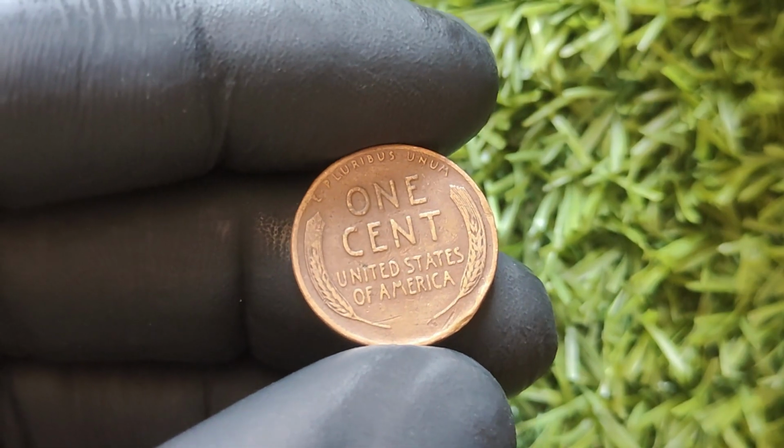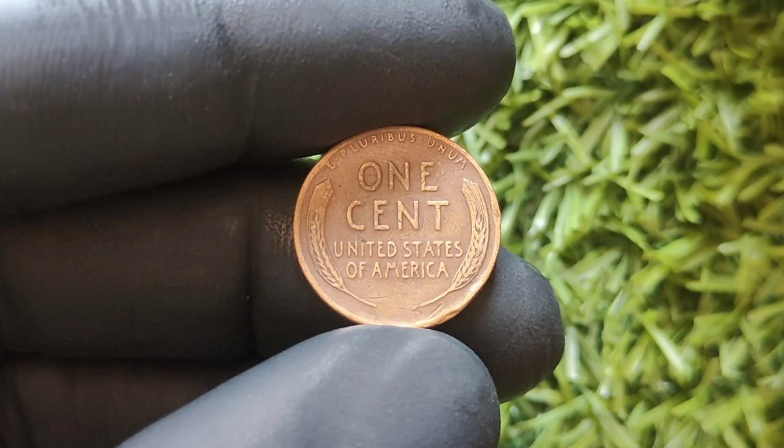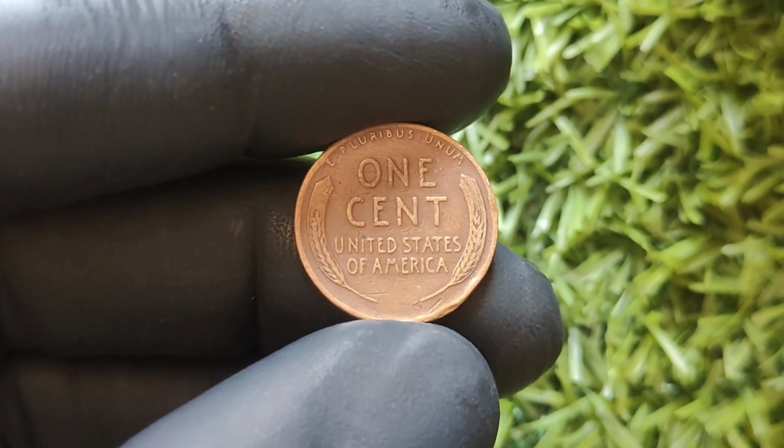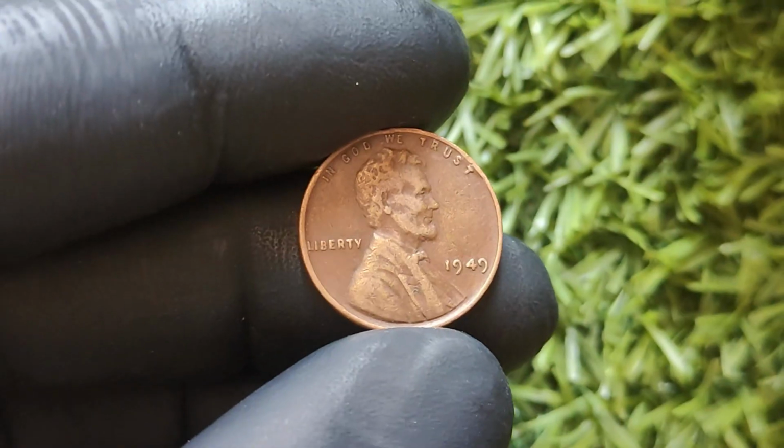Now I know what you're thinking. What are the odds I actually have one of these $1 million pennies? Honestly, not very high, but not zero either. These coins are still out there. They pop up in old collections, inherited jars, and forgotten drawers. And if you do find one, you just hit the penny jackpot.